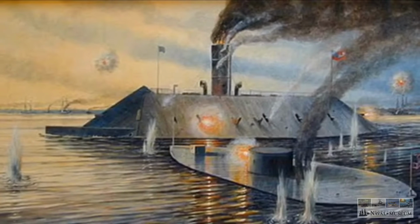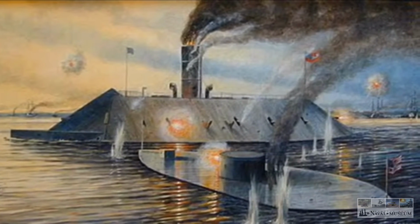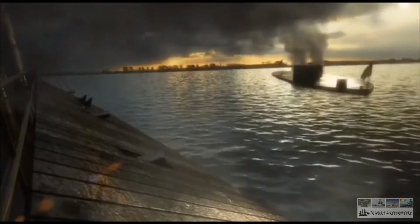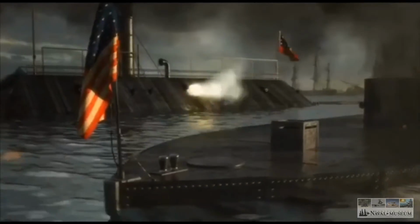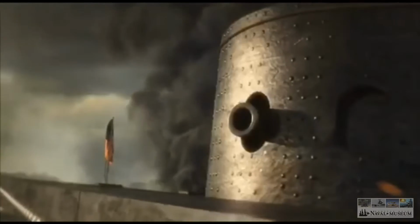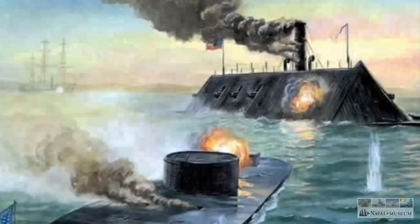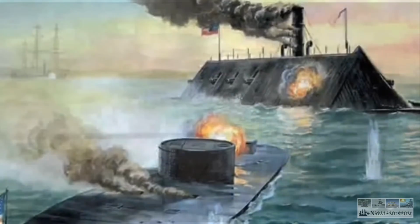Monitor and Virginia engaged in the first battle between ironclad ships on March 9th, 1862. Virginia, having more cannons, bracketed the Monitor with fire, yet failed to find any weak points in the armor. In turn, the Monitor scored hit after hit, yet was unable to penetrate the armor of the CSS Virginia. For 4 hours, the two ships circled each other, probing for weak points. Virginia fired several times at the pilot house, and they actually managed to score a lucky hit.